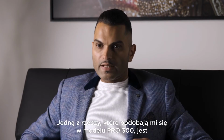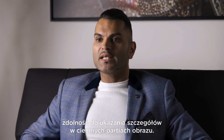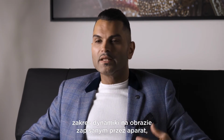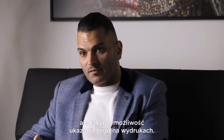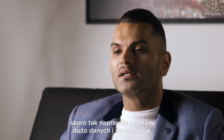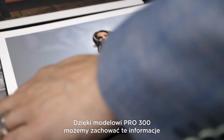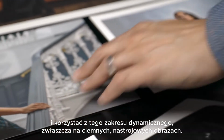One of the things I really enjoy about the Pro 300 is its ability to retain details and shadows. So for me, dynamic range is so important all the way through. And I mean dynamic range in the actual image making in the camera, but then to be able to represent that in prints afterwards. The last thing you want is for shadows to look blocky and dense when there's actually a lot of information and detail in those areas.